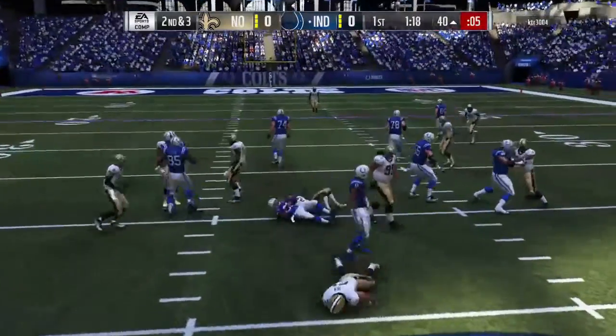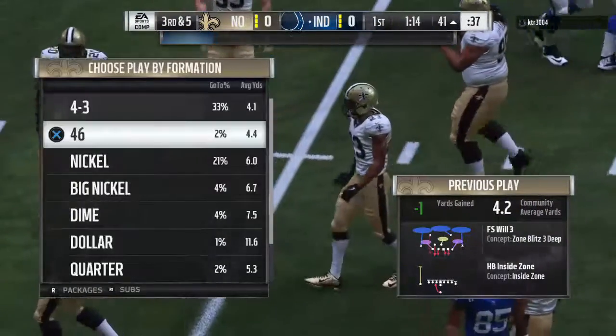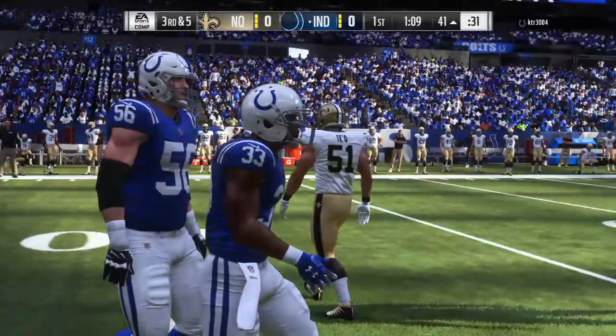They'll run. This is Robert Turbin, and he is met quickly in the backfield. Down he goes, folded like a lawn chair. It'll be a loss of a yard, and it'll be 3rd down.